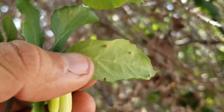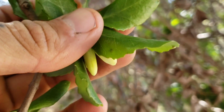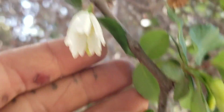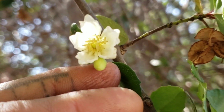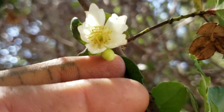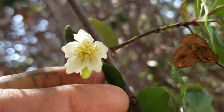And there you can see he's got some galls on him. So some insect is using them as a host plant for its larva. Got 5 petals, and then you've got the stamens, and the petals keel around. They curve around the stamens at the base. And this thing smells good.